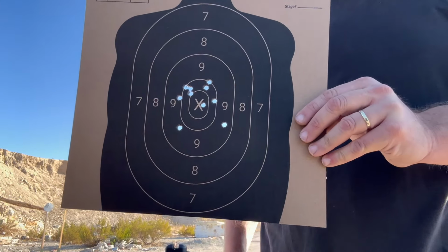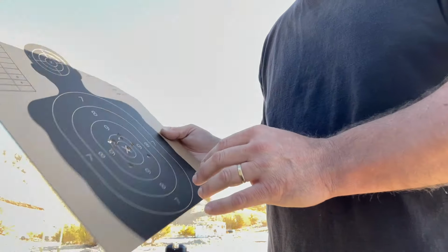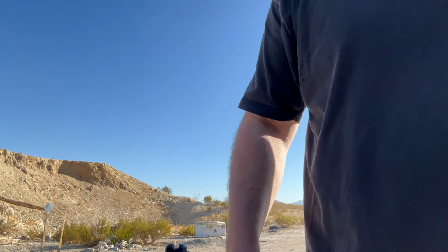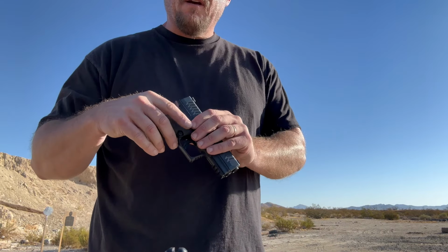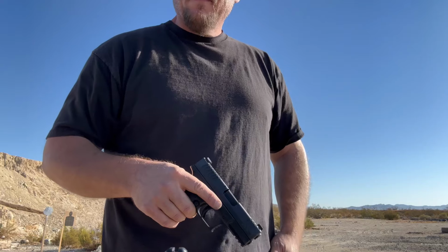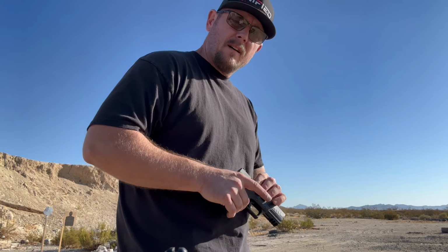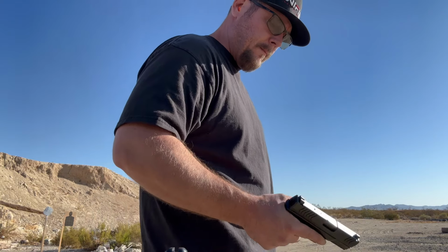Not the greatest, but I'll still take that. At 15 feet it would definitely hit center mass pretty good. So that's another one I'll definitely be adding onto my roster on my next go around. All right, so for my final, I'm gonna try my XDM Compact 45, same distance, 15 feet. Gonna see how I do on accuracy, and we'll see how it goes.